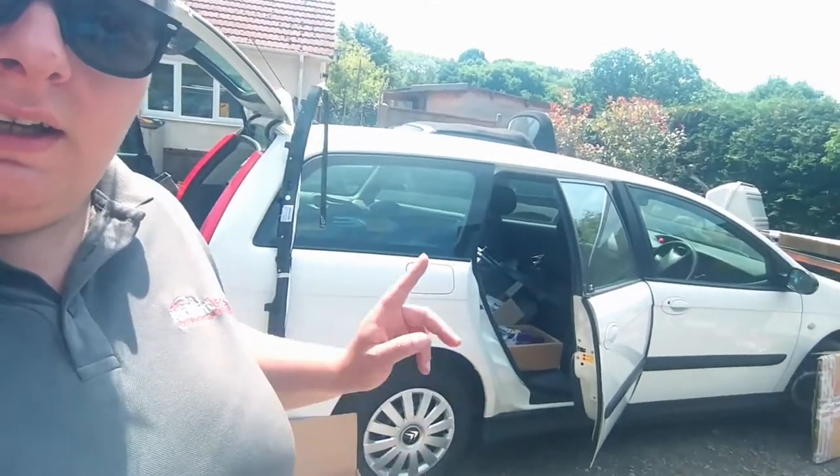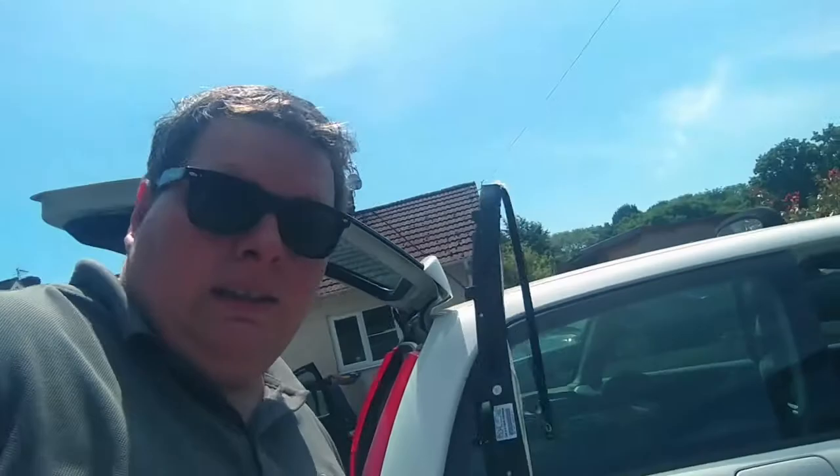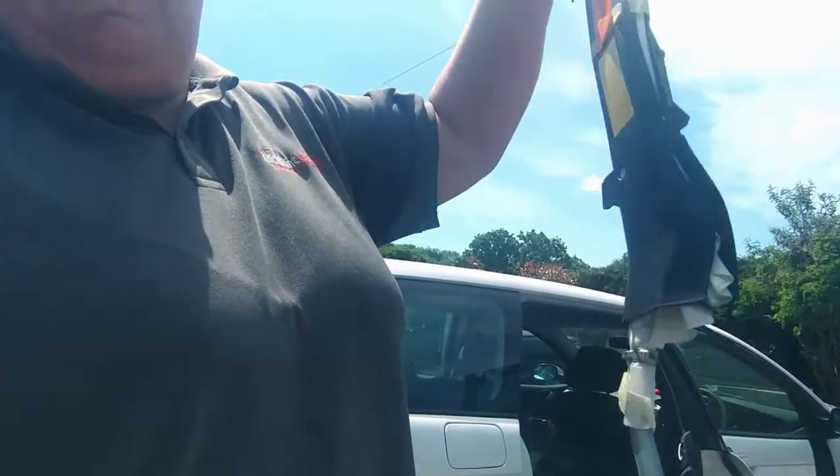Hello and welcome. My name's Hannah and I'm the C5 Nut. Well, today we're going to be installing the new replacement driver's airbag, which runs along the roof lining on the Citroen C5, and it's for this white car here. So this big thing here is the replacement roof airbag.